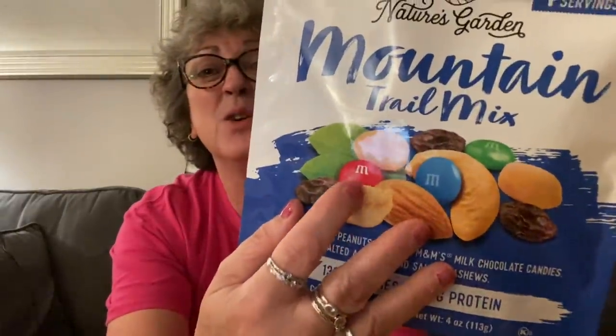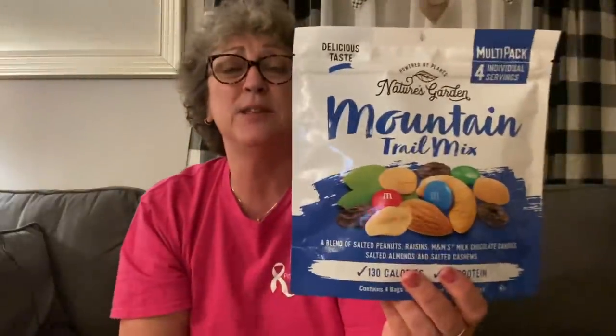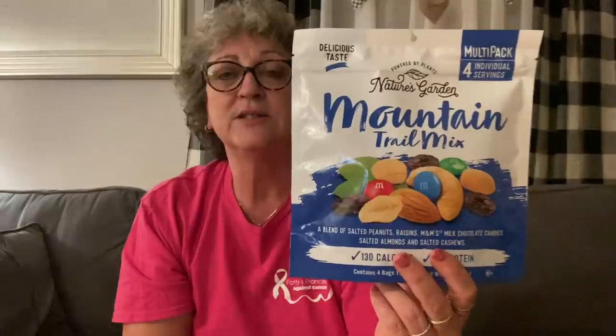Peanuts, raisins, M&Ms, brand name M&Ms. See the M&Ms logo on there? M&Ms, milk chocolate candies, salted almonds, and salted cashews. Very good. Love these. Highly recommend them. Great for little snacks. Keep in the car. Keep in your purse. I keep 3 or 4 of them at work when I feel a little hunger pain. That's it. I grab my trail mix and fight off the hunger.